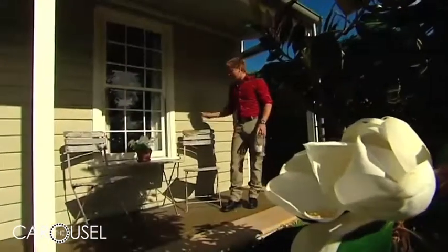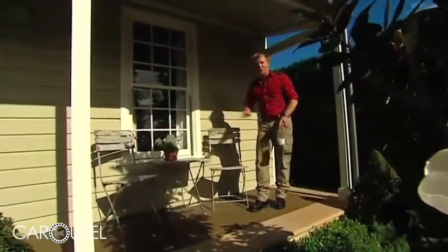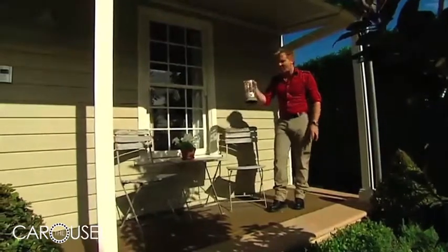Now look what I've done here. I've added a rustic chair and table setting, another pot of colour, and lastly, to personalise this space, I'm adding a candle.